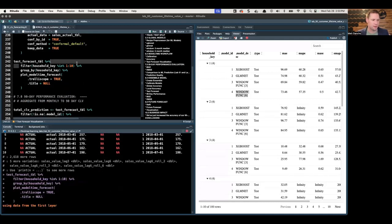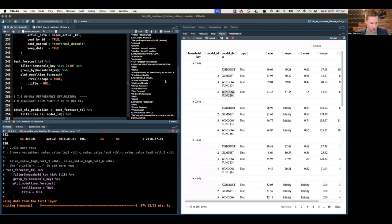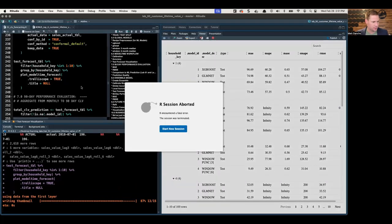So again, I'm just going to look at the first 10 households. We're going to use this function called plot model time forecast, and we're going to use a Trelliscope again. So it takes a second to run, but it'll give us this interactive visualization tool. Okay. So hopefully that wraps up here in just a second.